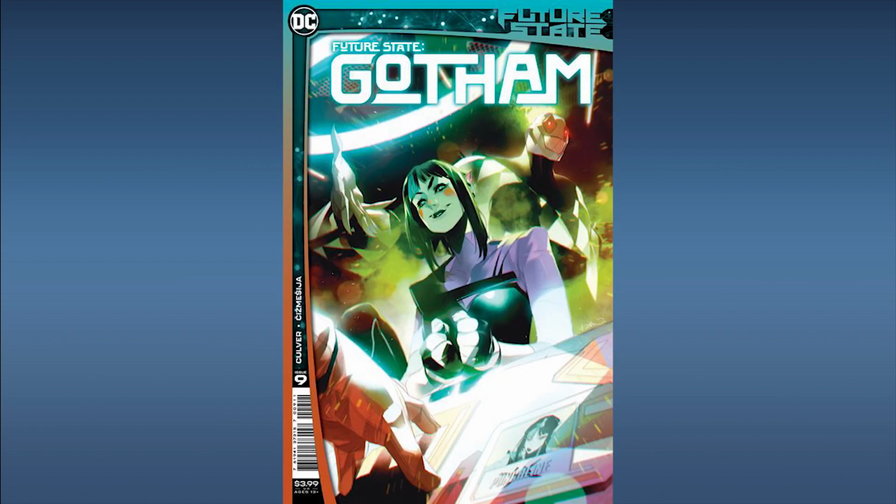Next up from DC Comics, Future State Gotham #9. This features the origin of the next Joker. Now this one here we definitely think is worth picking up. You know, the Joker is probably one of the most famous villains in the DC universe and one of DC Comics' most fan favorite characters overall. And this is the origin of the next Joker. We do think this one here is worth picking up. Grab this one here if you can.